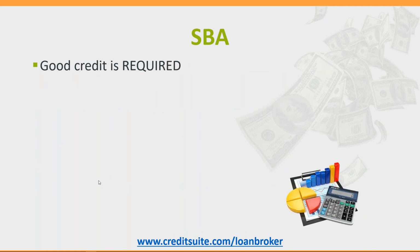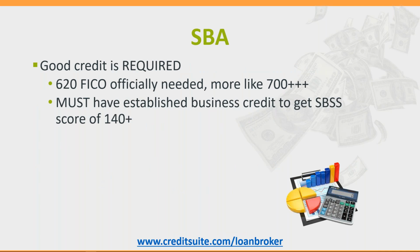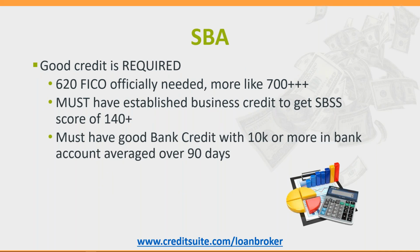But with all three of the C's and good personal credit, okay, good business credit, and good bank credit, meaning they have at least $10,000 in their bank account or more, with good credit across the board, you can get approved. So this is definitely all 3C's. You need cash flow, credit, and collateral to get to this point. But when it comes to credit, this one's unique because SBA requires good across all three: consumer, business, and bank credit.